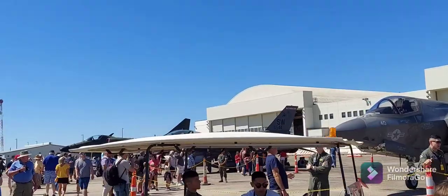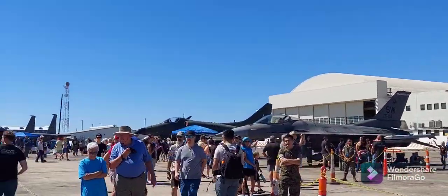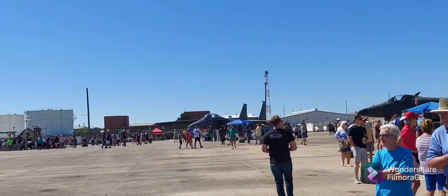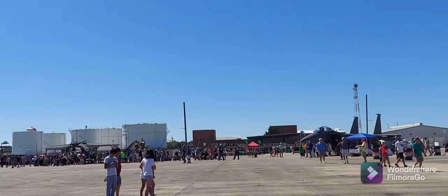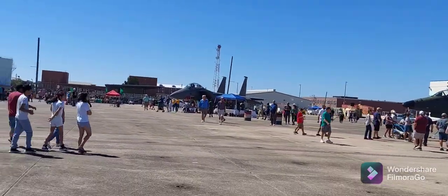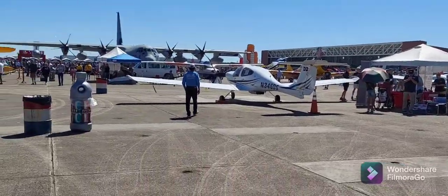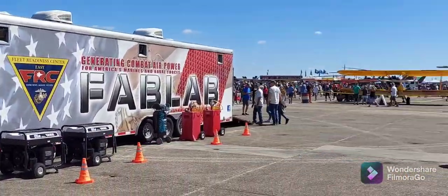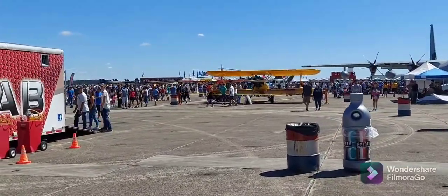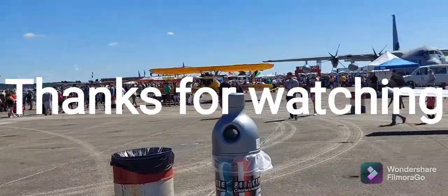So I have showed you some of the planes and jets, the fighter jets, the World War II era planes that were used in World War II. And back over behind the plane, if you can still hear him flying right on the runway with that spinning, twirling plane or whatever he's got there, he's giving it a ride, brother.